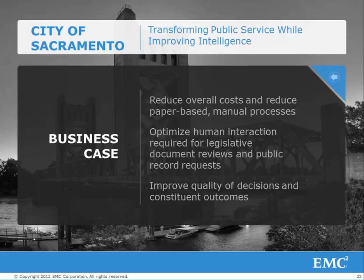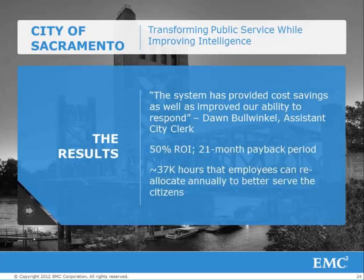So after implementing their Documentum XCP-based system, they had a great payback period of 21 months, 50% return on their initial investment with more cost savings every day. They were able to save 37,000 hours that they can reallocate their employees to better serve their citizens. And not only has this resulted in a lot of cost savings, but now they're actually prioritizing which documents they're going to look at, in what order, to make sure they're maximizing the impact they have on their constituents. So I think it's really an important example of how improving intelligence can really improve your business metrics as well.